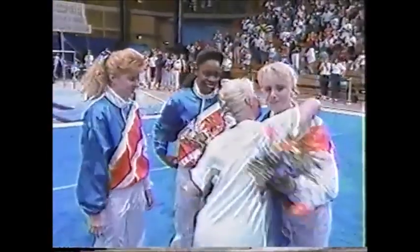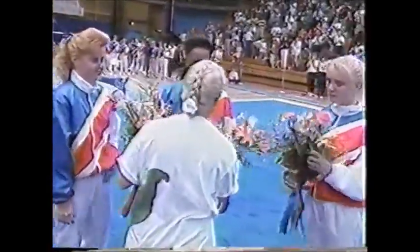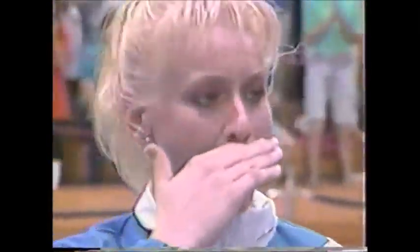And now here are the Florida seniors being honored. Head coach Ernestine Weaver out there with Tracy Wilson on the far right, Pam Titus in the middle, and Kim Day, who has competed in the past. There is Tracy Wilson. It's been a wonderful night for her. She's had probably her best meet of the year, and she finished it in great fashion.